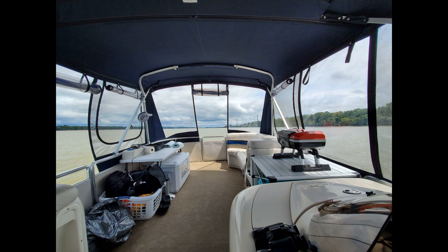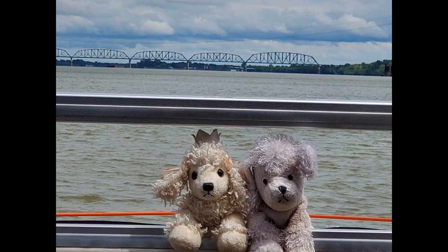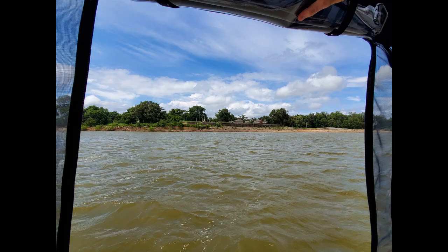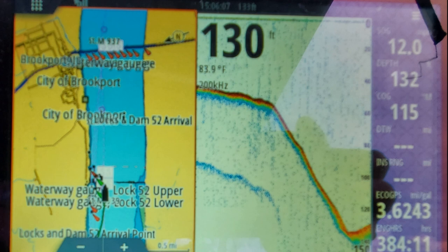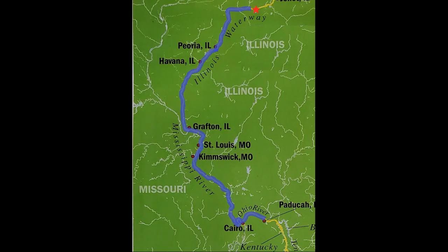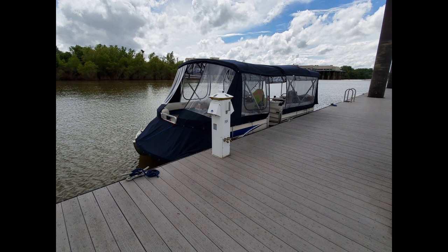As we approached Paducah, the sun started to come out, giving Ganser and Aurora an opportunity for a photo op. We watched the depth sounder as we passed over the remains of Dam 52. We were surprised at the difference in depth of 100 feet. Late in the afternoon, we arrived at the Paducah Visitor's Dock to transfer some fuel and stretch our legs.